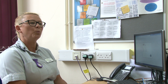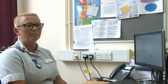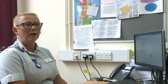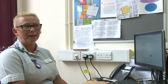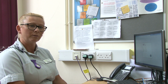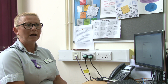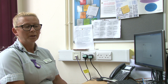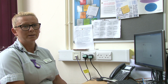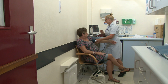Okay, pre-clerking: we do mum's observations, take their bloods, and run through how we need them to prepare for theatre. We tell them when to stop eating and drinking, and maybe stop some medication if they're on medication that they can't take before theatre. They often want to know how long they're going to be in theatre, how long we're going to be in recovery, how long their stay is going to be in maternity, and we answer any general questions that they've got about their stay with us.